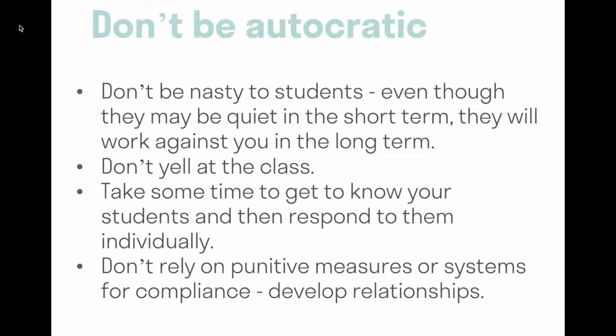Of course, the opposite to that is this autocratic teacher, which Bill Rogers also talks about not wanting. When teachers are deliberately nasty to students, they make nasty comments to try and get the students feeling off balance because that makes them a little bit easier to manage. Yelling at the class. It just doesn't work.